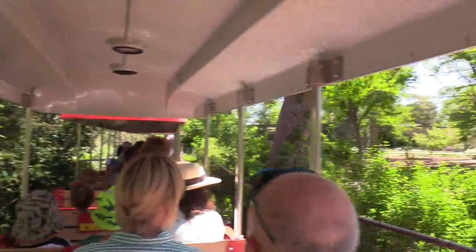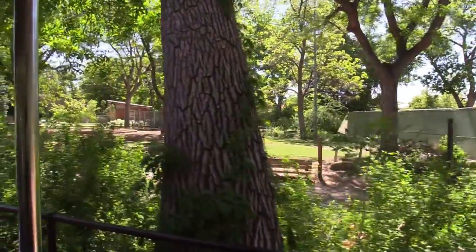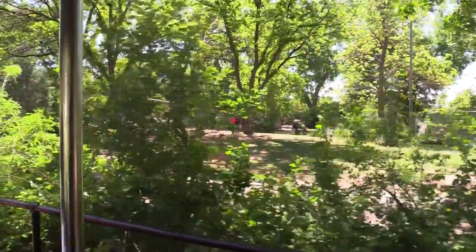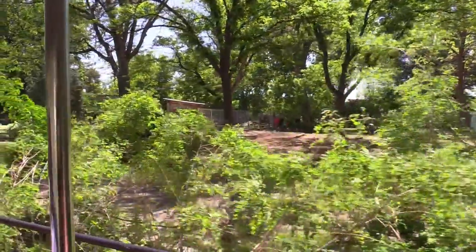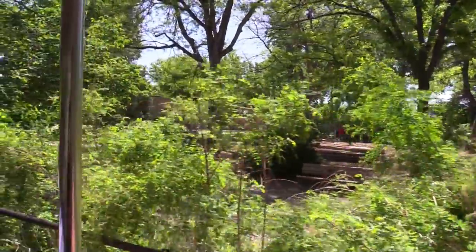On your right, you're going to see our pachyderm building. We have three different types of species of animals in there. We have our llamas. We have Fernando and Jorge. Fernando is going to be the more orange-toned brown, while Jorge is going to be the black and white. They are brothers. Jorge is 18 years old, and Fernando is 13 years old.